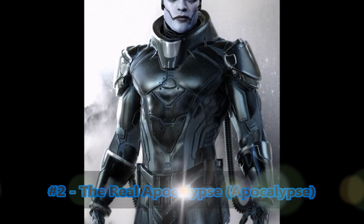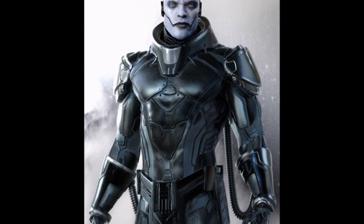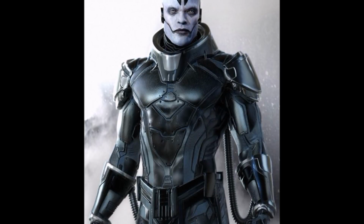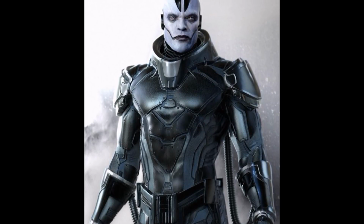Coming in at number 2 we have the real Apocalypse from X-Men Apocalypse. Now I hate to beat a dead horse here, but why didn't they pick this design? Like, this looks exactly like the comics, but altered so that he could fit into Bryan Singer's vision. And this design would have been brilliant and could translate itself so well onto the big screen.